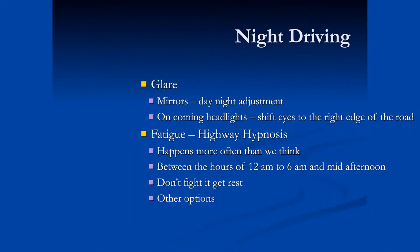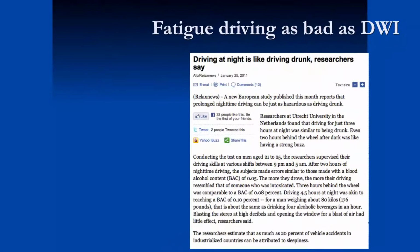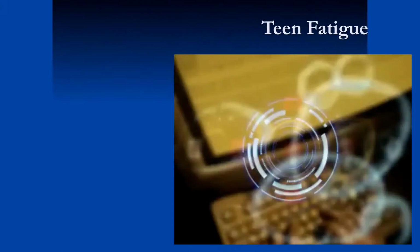It's a pretty dangerous situation, fatigue, because it does sneak up on you. The thing I want you to remember is that fatigue driving is really as bad as drunk driving because you exhibit the same type of behavior. You don't stay in your lane. You go through stop signs. So just remember that being tired, you may get pulled over and they think that you're a drunk driver.